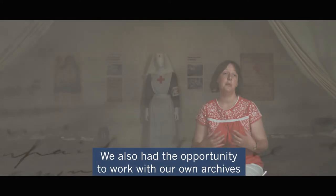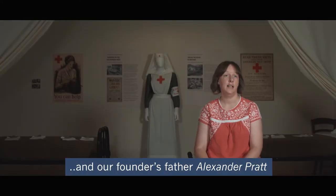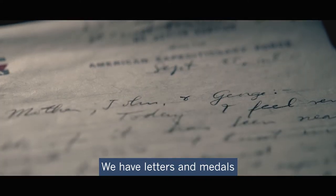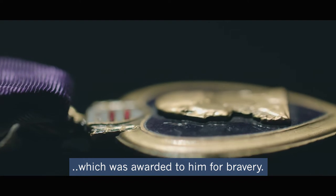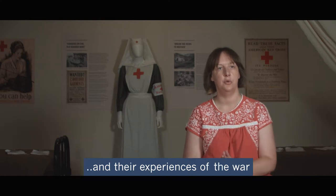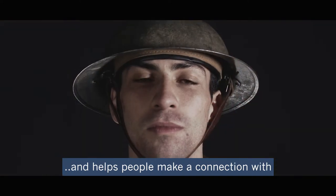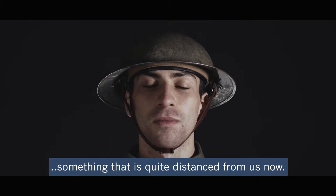We also had the opportunity to work with our own archives, and our founder's father, Alexander Pratt, served during the war. We have letters and medals that belonged to him on display. There's a Purple Heart medal, which was awarded to him for bravery. Reading about those individual people and their experiences of the war really helps to bring it home and helps people make a connection with something that is quite distanced from us now.